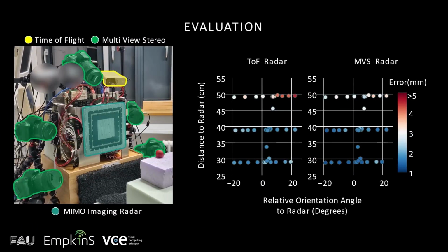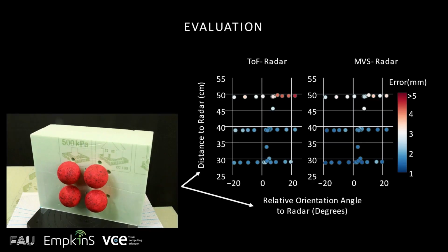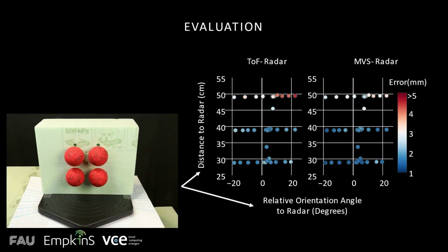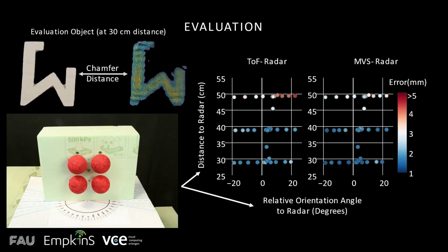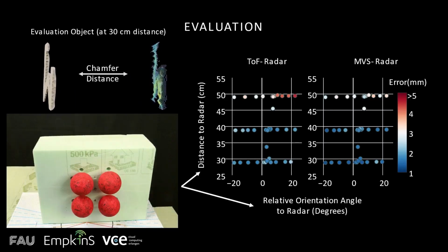We evaluate our calibration with the two different sensor setups, which essentially differ in the optical part. So we have a time-of-flight radar calibration and a multi-view stereo calibration. And then we repeat the calibration process from multiple positions and orientations of our calibration target, and then capture a separate object from which we measure the chamfer distance between the calibrated reconstructions.